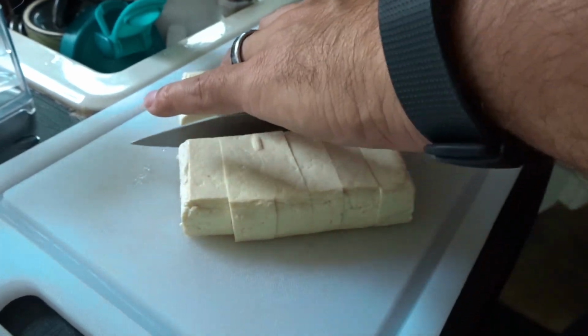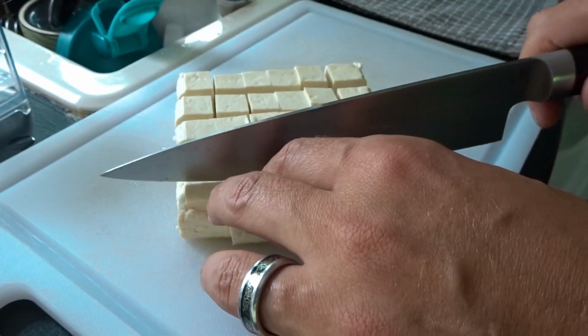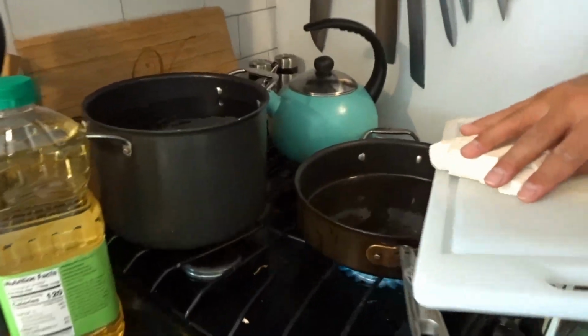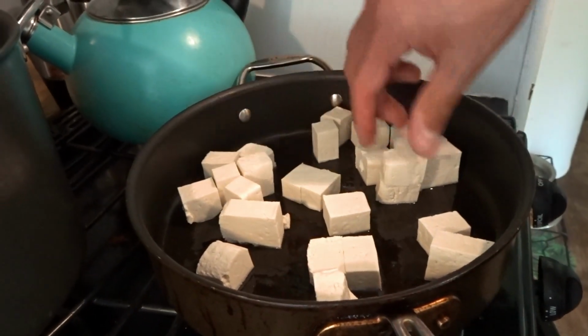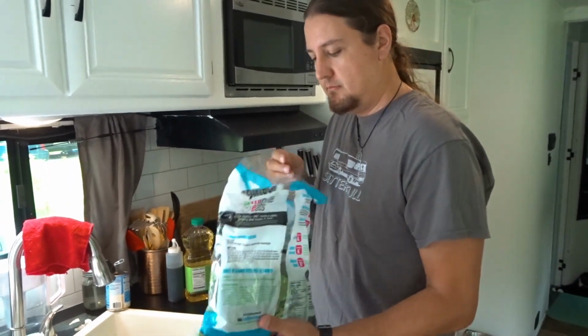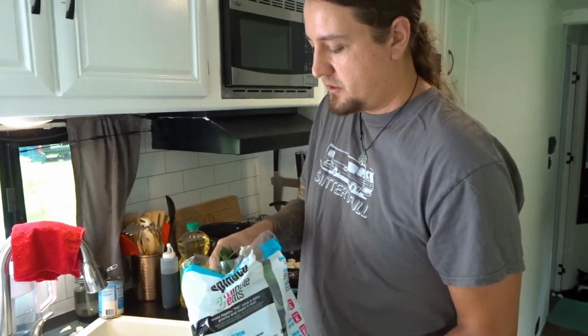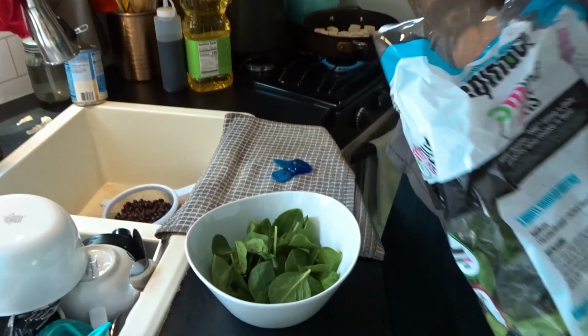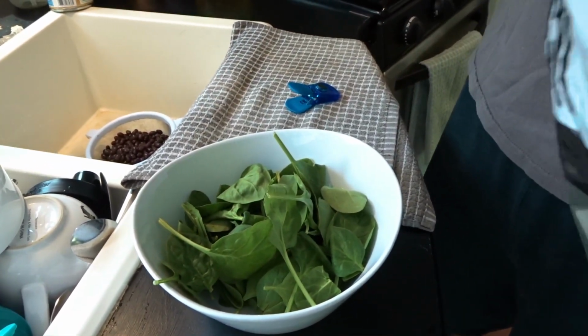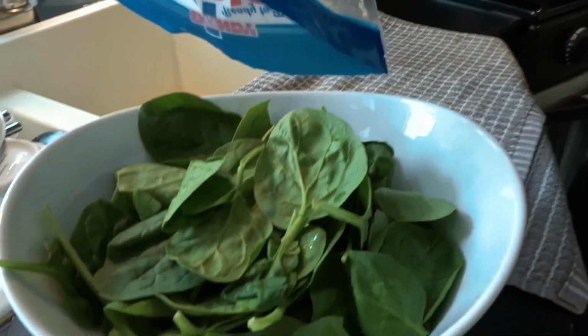Turn it and cut into cubes, like so. Put a little oil in. So I make a fairly simple salad. I don't like a lot of extra stuff in there, so I usually just grab a couple handfuls of spinach. Really fill the bowl up, because that's going to be what fills you up the most. I'll drop in some radish coins, because for some reason, of all the vegetables I like, radishes are in that list. And then also some carrots.